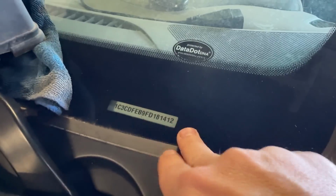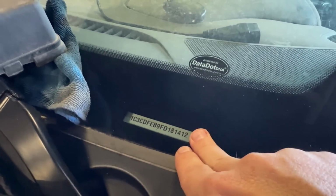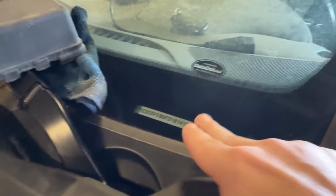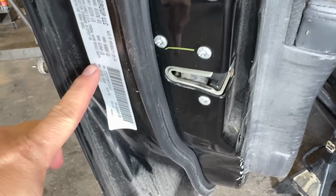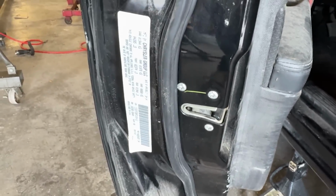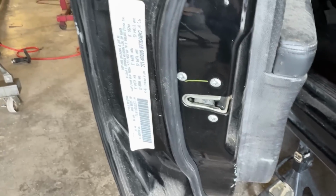Now, this is very big, especially when it comes to Dodge Challengers and Chargers, because a lot of these cars wind up doing VIN swaps, and that's a very common thing. Also, right here, you pull open the door. We have our VIN tag, which you can see the VIN number and everything else. You should be able to scan it, which I'm going to do now and show you on the side of the screen here what it comes up with.